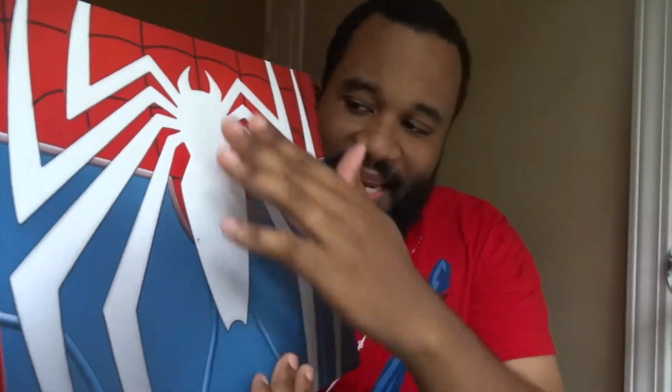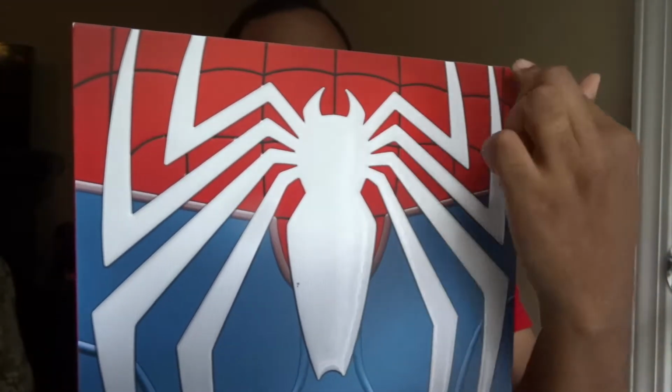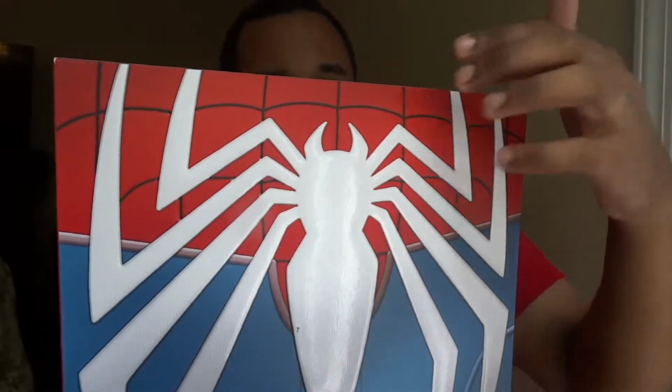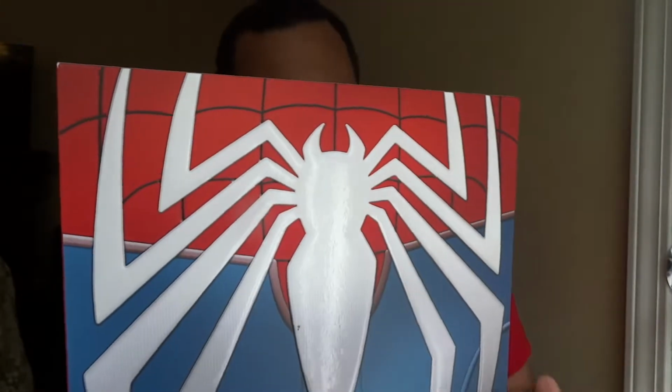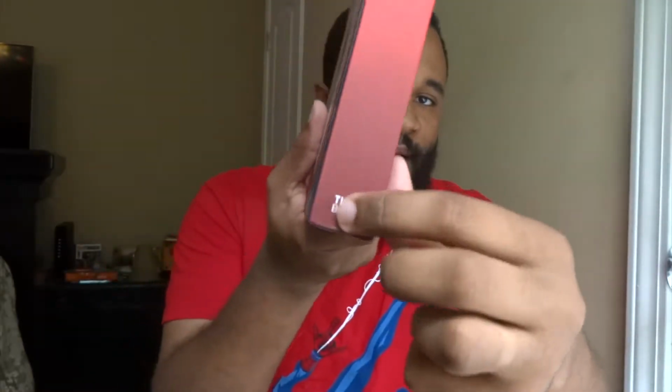So this slipcover is amazing. You have the embossed white spider logo here, and it's nice and smooth and slick. Then you have texture over the entire slipcase within Spider-Man's suit. You have texture here, all on the sides here, all on the sides here. You even have texture here on the spine, and it's embossed here where it says the art of the game, Spider-Man, Marvel down here. All of this is embossed. Oh my gosh, this is beautiful.